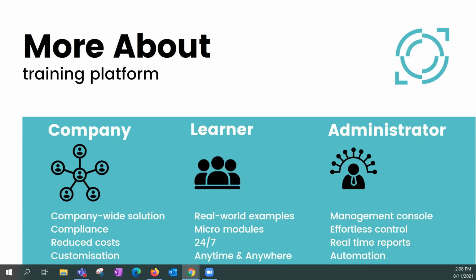In the content we offer you, we use real-world examples. The content is made of micro modules, so users can take the lessons in a short time. It's online-based, so users can sign in at any time and from anywhere where there is internet. And it is good for managing because it has a very user-friendly console, you can get real-time reports, and there are a lot of tools that are already automated.